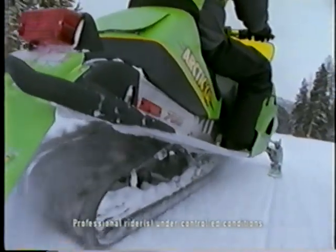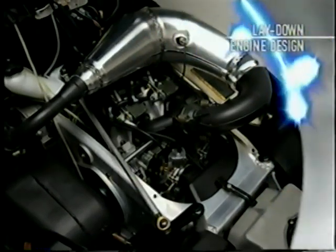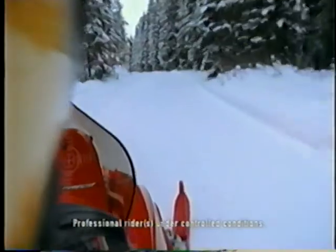And to lower the sled's center of gravity, Arctic Cat engineers developed an entirely new lay-down engine design. This original arrangement offers superior handling. It also gives riders more control, allowing them to truly master their snowmobile.